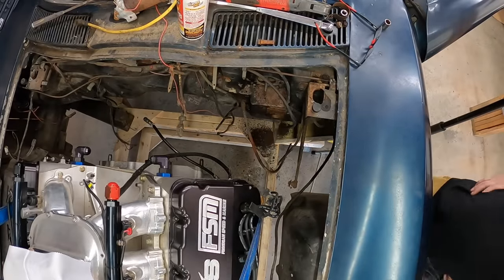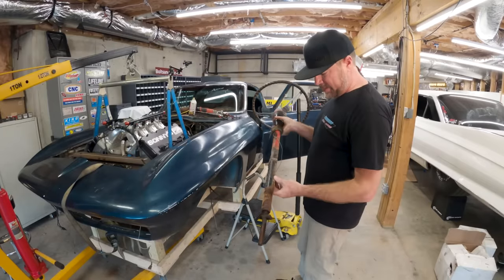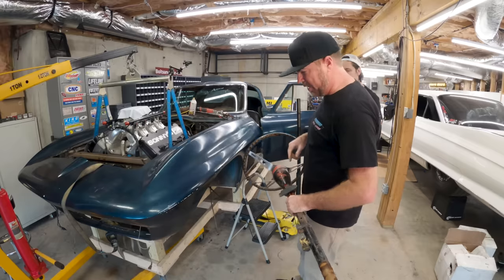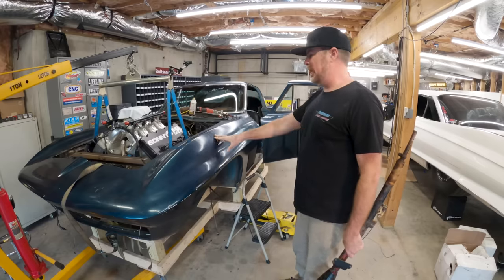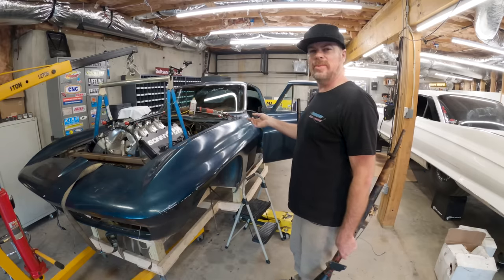All right, so this is the factory steering column, and oddly enough, it's red and black, but it looks like it was red then painted black. The tub is red. The body tags say this was a white car with black interior, but we keep seeing red. I'm not sure why that is.